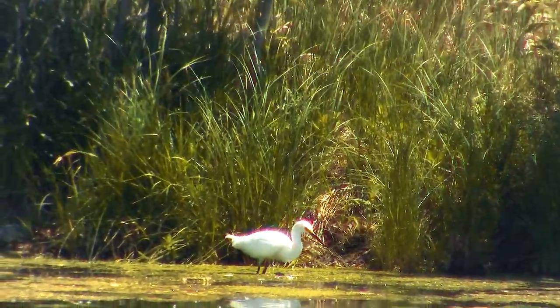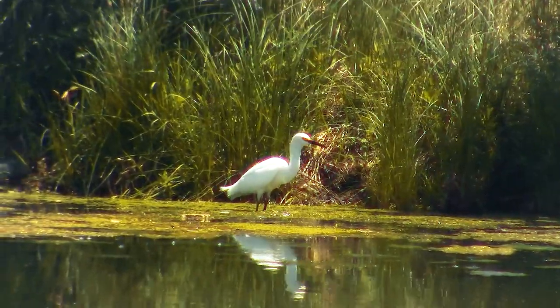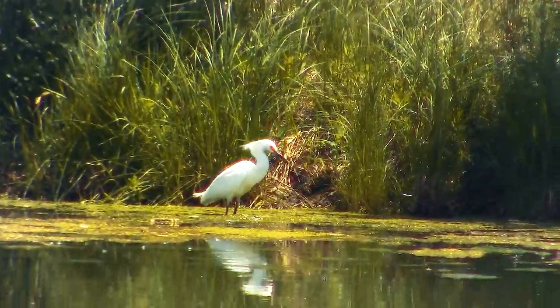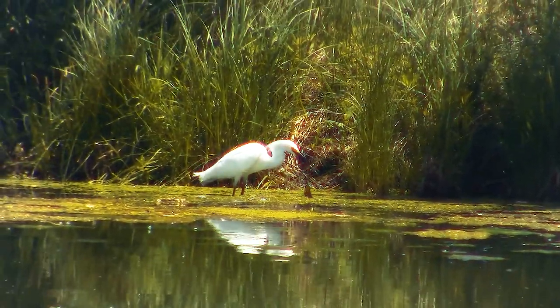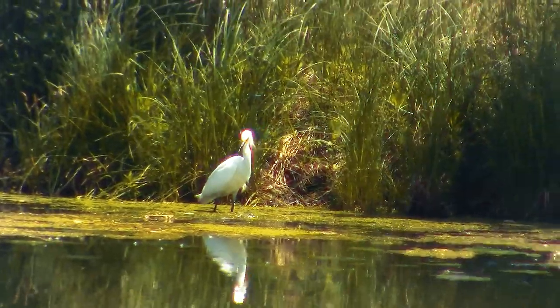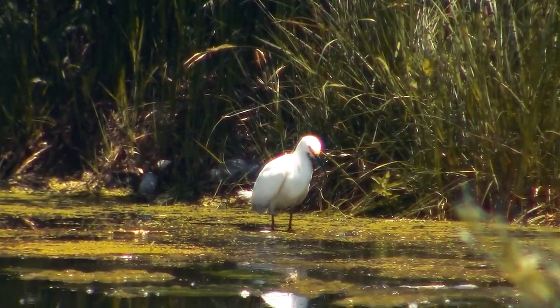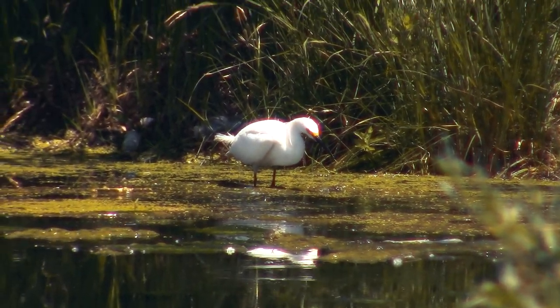But last year I tried to get him, and every time I would go to the next pond, he would fly away. They're very shy. Just have to be patient. This little guy is elusive. I'm trying to be quiet.